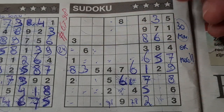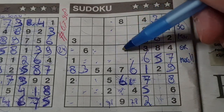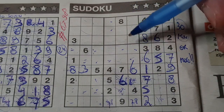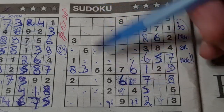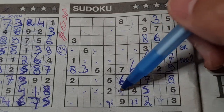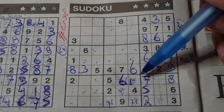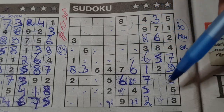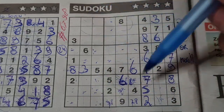7 here. Let me mark some boxes because this is taking too long. 5, 5. Yeah. 2, 2, 2. Well, yeah, this is not easy. Let me put some numbers.